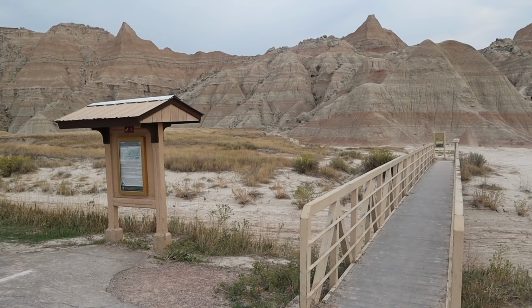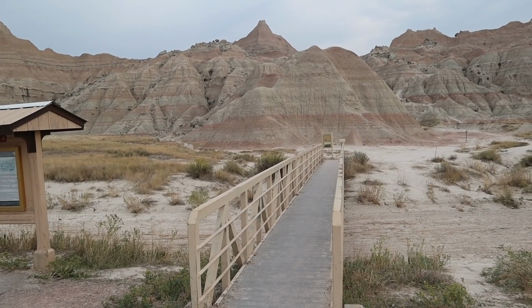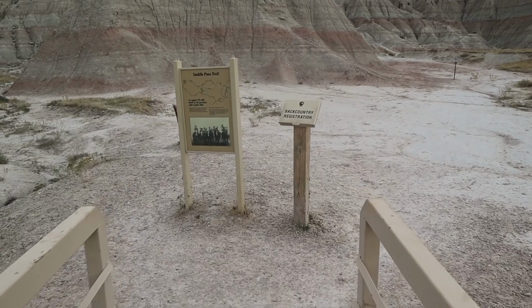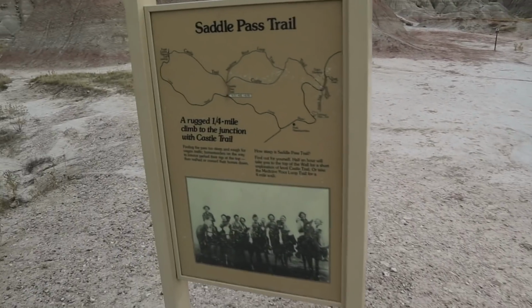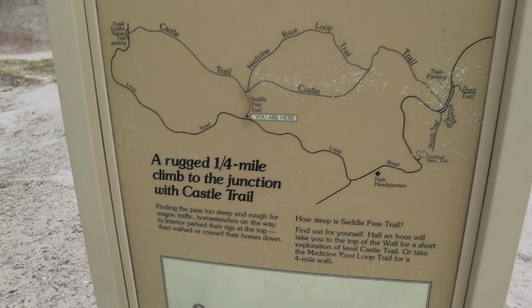And this is spot number 4. This is the Saddle Pass Trail. It's supposed to be a short and steep climb somewhere to the top of this. I think this is also an access point to some backcountry areas and trails. And the sign says Saddle Pass Trail, a rugged quarter-mile climb to the junction with Castle Trail.